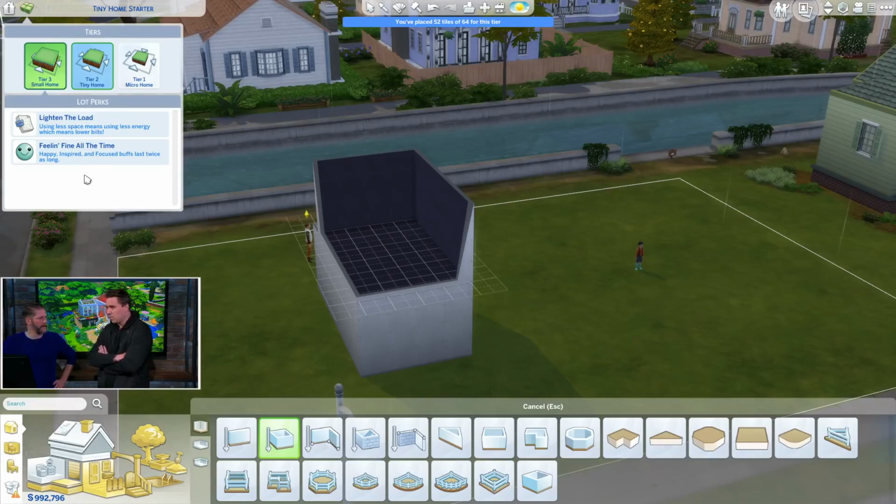Did you struggle making 100 tile homes? That was kind of back and forth, like what should be a small home, but I think 100 feels pretty comfortable. Absolutely. And we're going to walk through the fictional logic behind some of these benefits. Obviously, light load, you're using less space. Using less energy, so it makes sense that your bills are reduced. What's this feeling fine all the time?